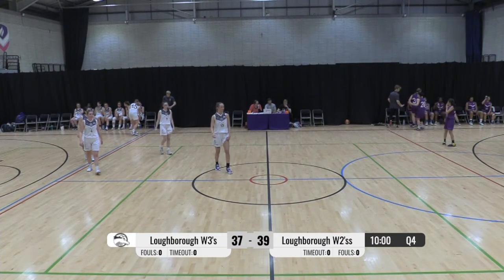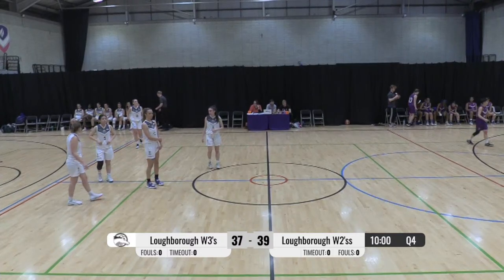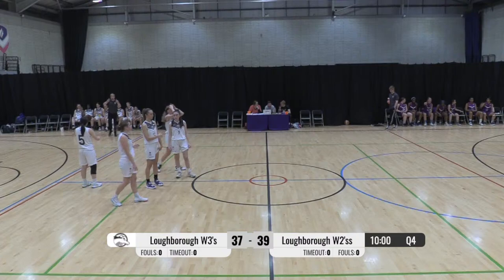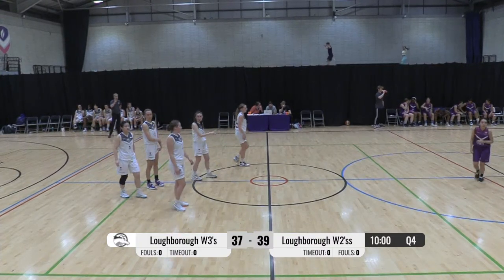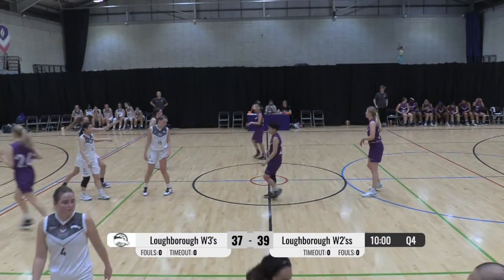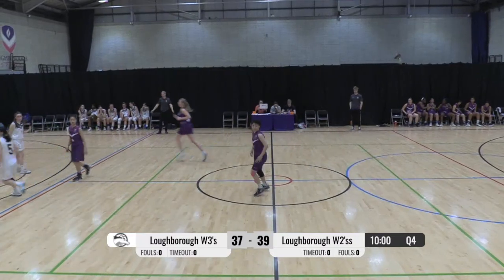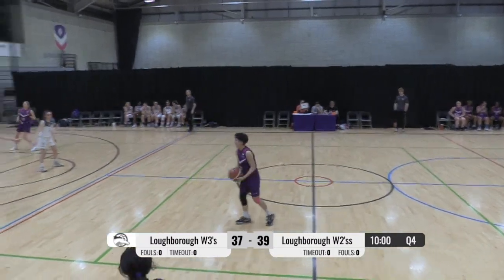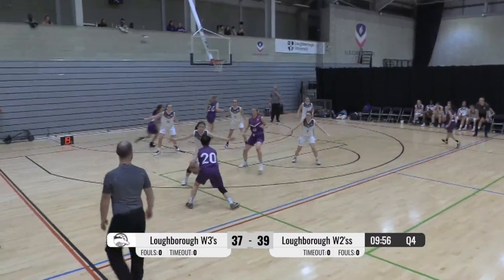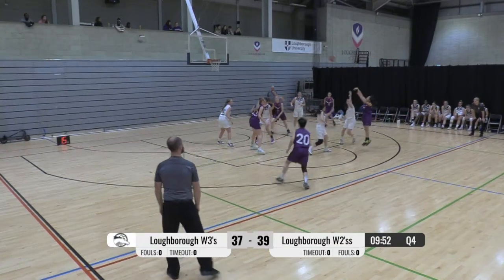We are back for the final quarter of BUCS action. We've got Loughborough's women's 3 versus women's 2, with a 2-point lead for women's 2. We'll see which team will come out on top. 3's inbound here. They're going to start off the possession. They're running through their play. Women's 2 choose to go into a 2-3 zone.